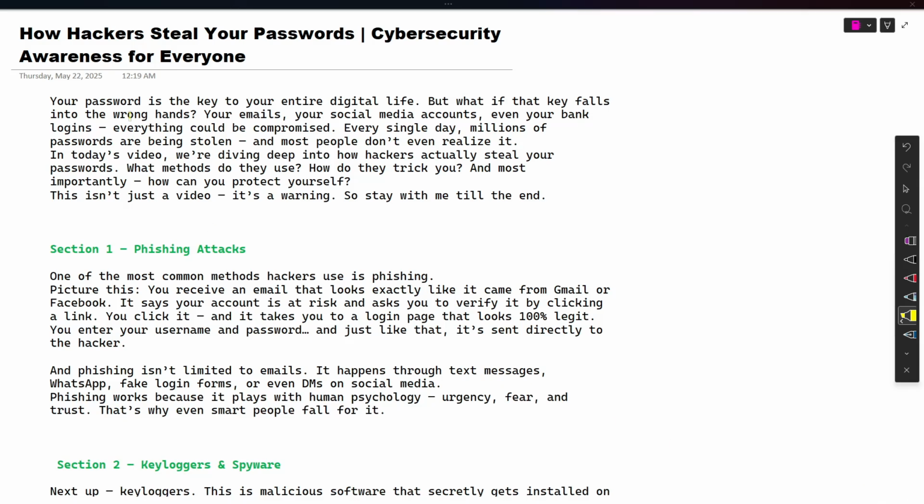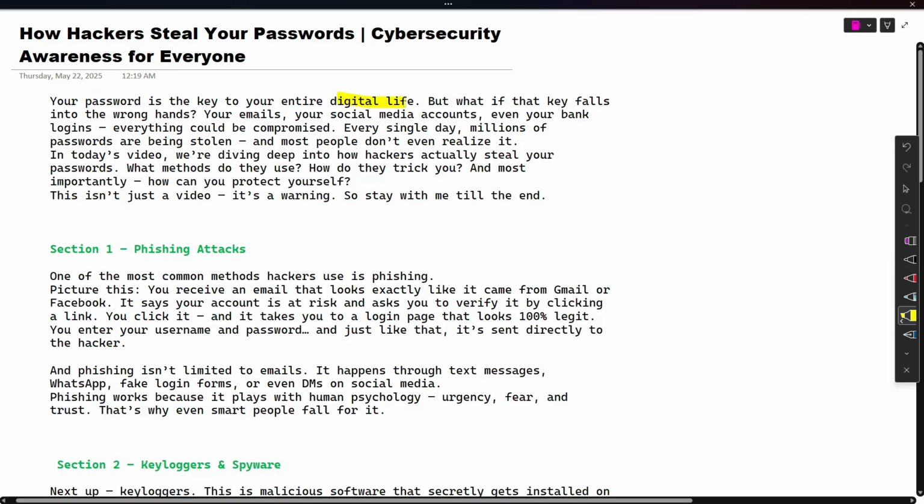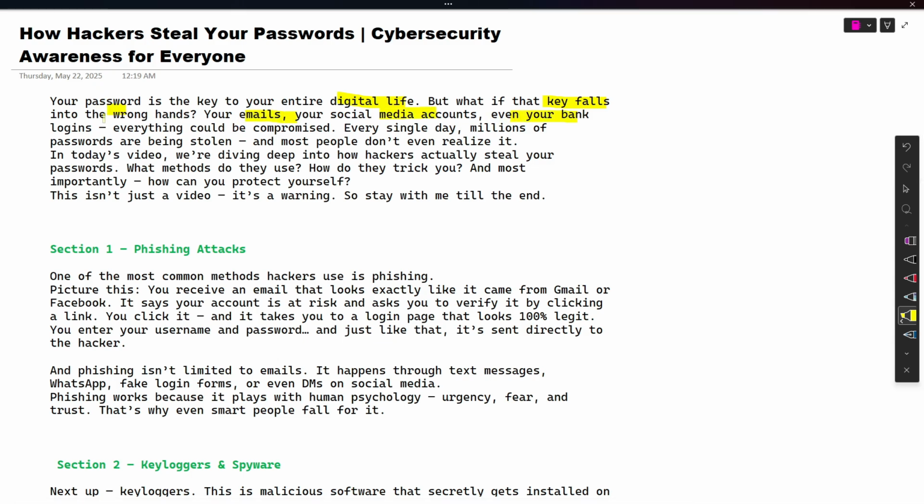Your password is the key to your entire digital life. But what if that key falls into the wrong hands? Your emails, your social media accounts, even your bank logins, everything could be compromised. Every single day, millions of passwords are being stolen, and most people don't even realize it.